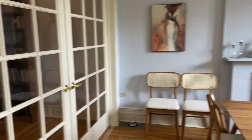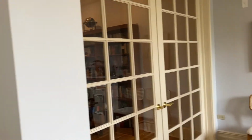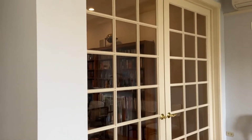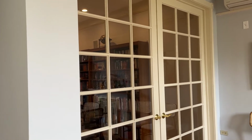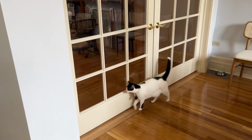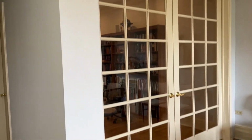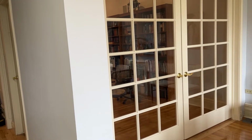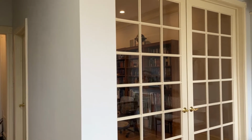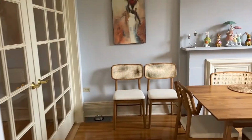And then the other big change are these French doors. So this was also closed off. That's going into what we call our library. It's also my husband's office. He works from home. But that was closed off from the dining room as well. And there was a closet in between, which we really didn't need. So we took that out, opened up the wall, and then put in these beautiful French doors so that my husband can have some privacy and quiet when he's working, but we can also just open them up when he's not. And it's just one big space.